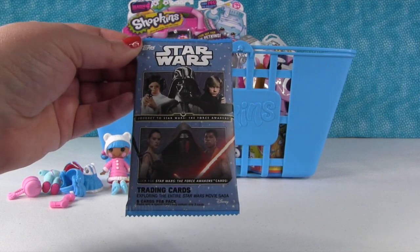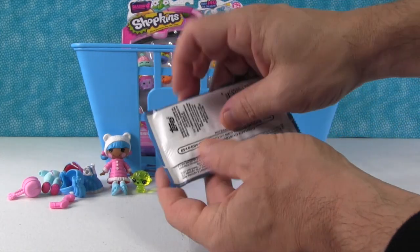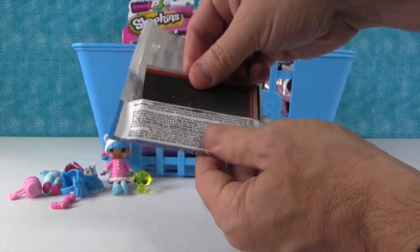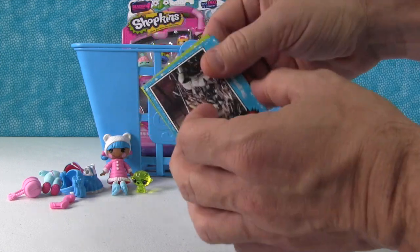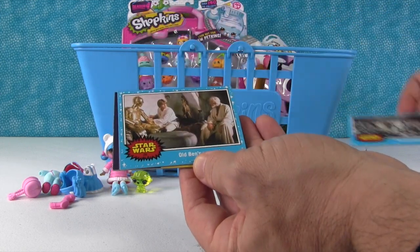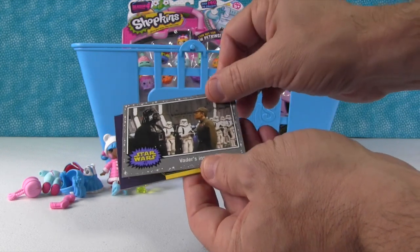Star Wars trading cards by Tops, and I'm going to let Paul open these. I know he's so excited. He's our Star Wars guy. So leave a big thumbs up if you saw The Force Awakens. Ooh, a puzzle card. Awesome. It's like the back of that one. It's a puzzle. Okay, so this is the garbage compactor. Oh, I liked that scene. Yes, that was from the original Star Wars movie. Old Ben's Revelation. Oh, I was hoping I would get a Darth Vader card.